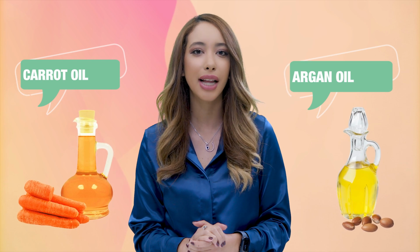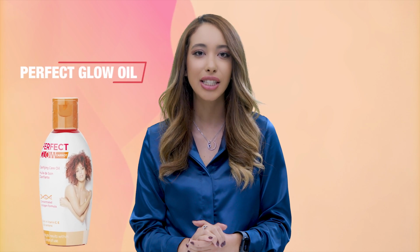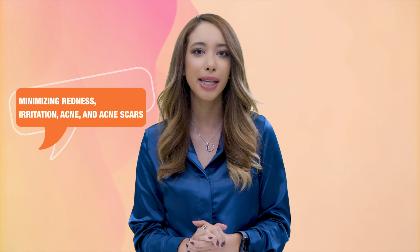With that said, I would like to recommend the BB Clear oil. It has powerful moisturizing properties, which make it effective in fighting excessive sebum production. It also calms the skin, reducing signs of skin redness, and can help combat acne. If you're looking for a product with carrot oil, I would recommend the Perfect Glow oil. It soothes the skin by reducing and minimizing redness, irritation, acne, and acne scars. This helps keep the skin calm, clear, and balanced.